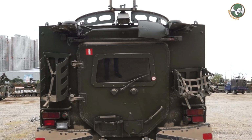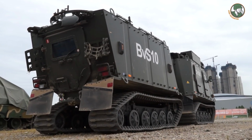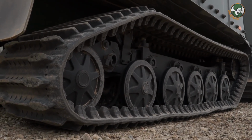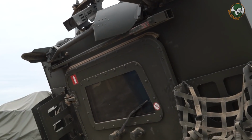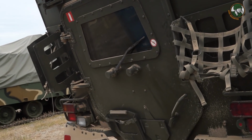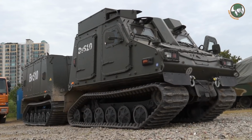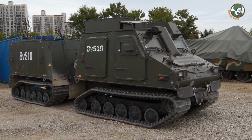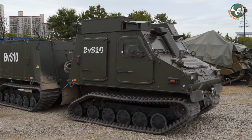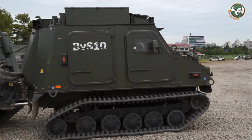The multi-role section allows the vehicle to be changed very quickly from individual roles with a system called the C-Rail. But we also have the ability to split the cars in around 20 minutes and add another module. So there are quicker ways of doing that. And of course the rear module can be anything from a mortar variant to a logistics carrier, to an ambulance, to a refueling bowser, really anything that you want it to be.